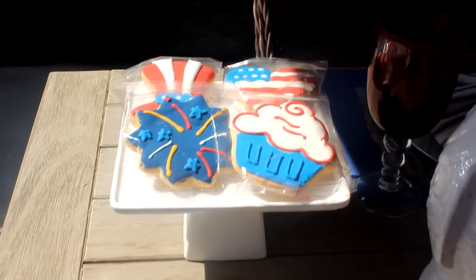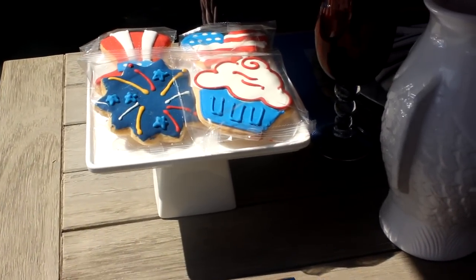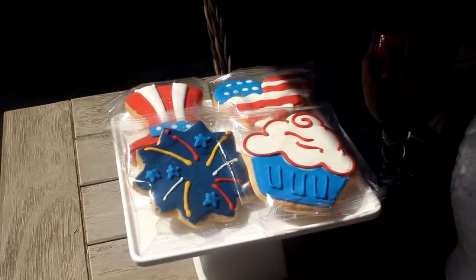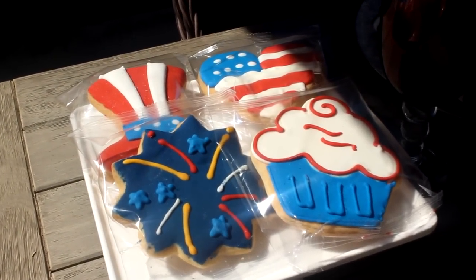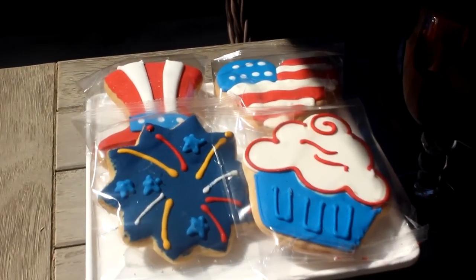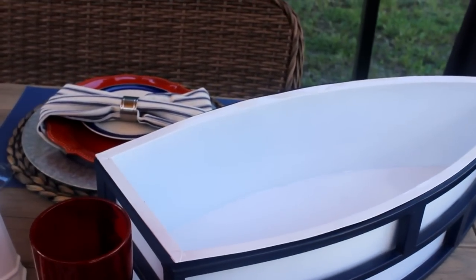And for a little treat, I have these cookies sitting on a pedestal, the same pedestal I picked up two from Hobby Lobby. These cookies came from Target. Target has these cookies. You can buy them individually or in a container. And I thought these would be perfect for the 4th of July. Now, how cute is that? So let me show you around the table.